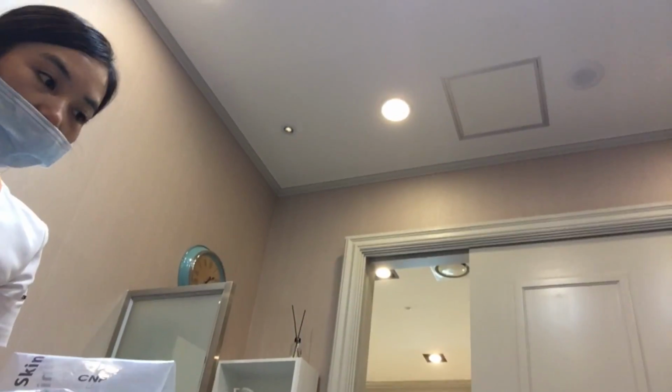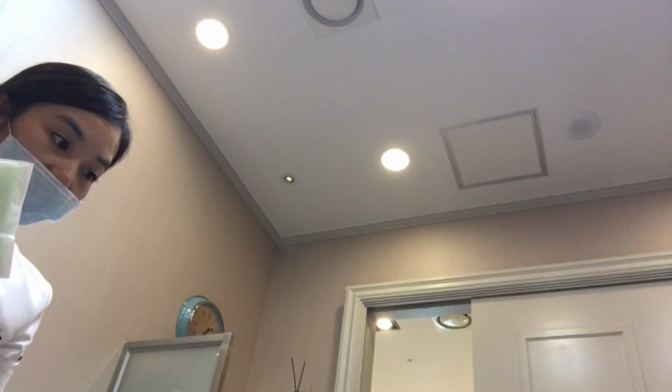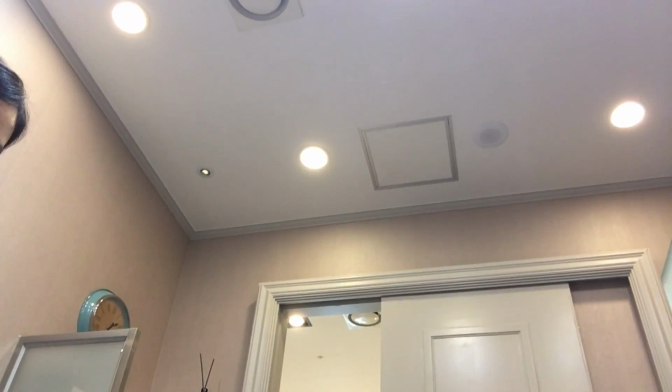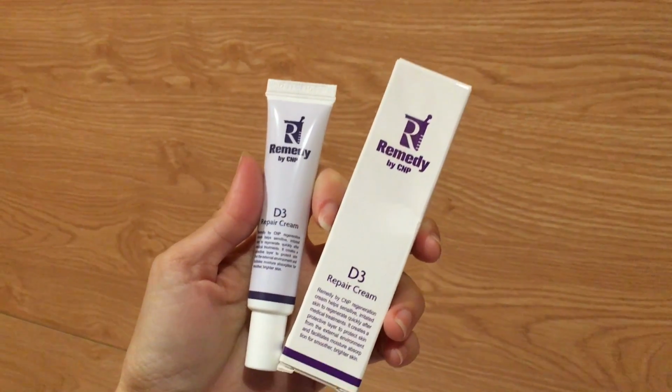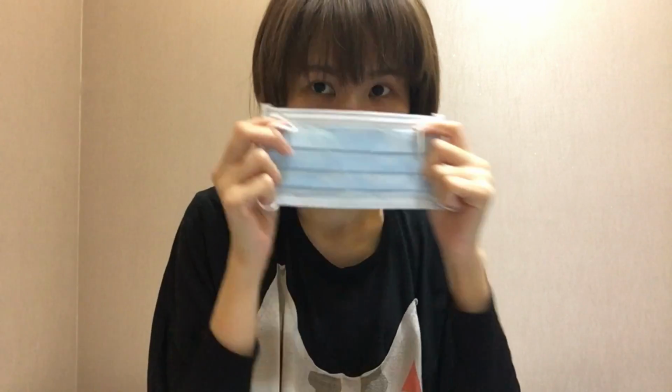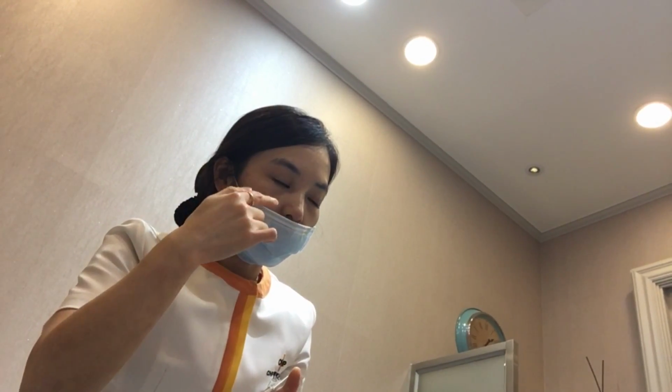After it was done, the nurse came back and gave me a care package and told me how to take care of my face. She gave me 2 ice packs and told me to ice my face whenever I feel like it's really uncomfortable. And she also told me that I can only use the special gel that I bought from CNP on my face for the next week or so. And she also told me to use a face mask, which was given in the care package. If you can, just apply only the regeneration cream.